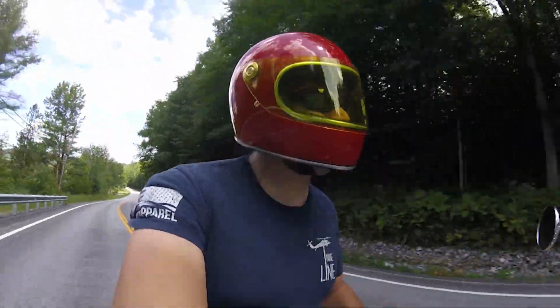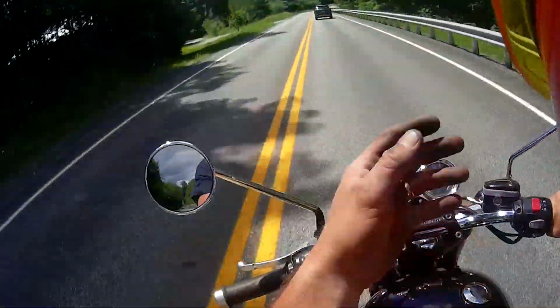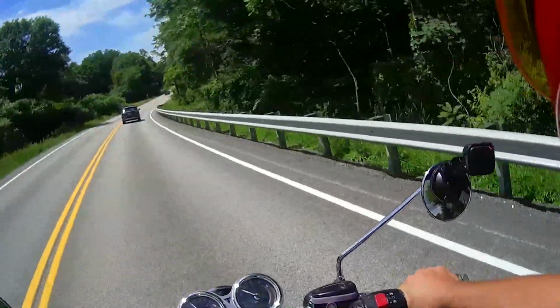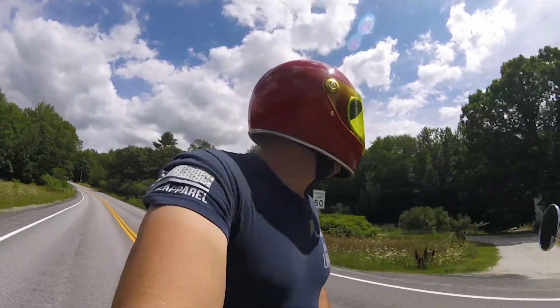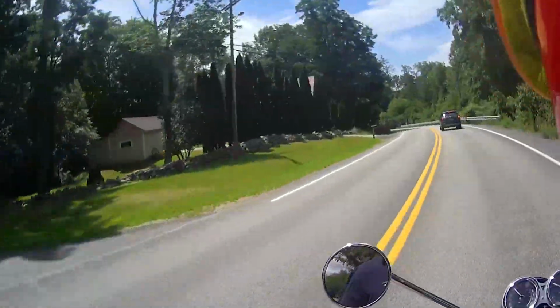Yeah, not bad, right? I thought so. This old bike, you know, it's a 2018, but it's been through some paces, and it ain't perfect, and I'm not gonna say it is because that would be a lie, and I don't like to lie. But it's a gem, man. I love this machine.